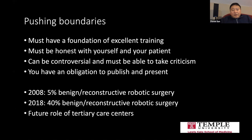You have to be able to take criticism, because some of the things that you may do may be controversial. And certainly I've run into my fair share of criticisms along the way. You also have an obligation, if you're going to do something new, to publish and present. And so I think that at Temple, I've been able to take large strides with being able to put together a research team and be able to share this and join many consortiums as well.